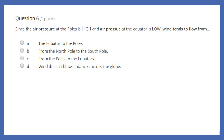All right, now I might use that information and go back to the other two questions and make sure that you answer them right. All right, so now that we know this fact, poles, cold air, high air pressure, equator, warm air, low air pressure, which direction does wind tend to flow? From A, the equator to the poles, B, from the North Pole to the South Pole, C, from the poles to the equator, or D, wind doesn't blow, it dances across the globe with jazz hands. All right, again, I'll say my handy dandy saying, high to low is the way to go. So wind's usually going to flow from high air pressure to low air pressure.